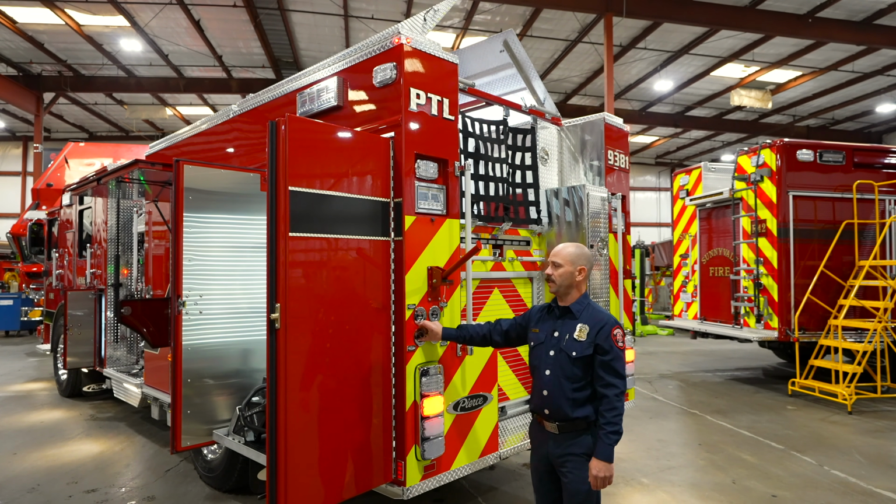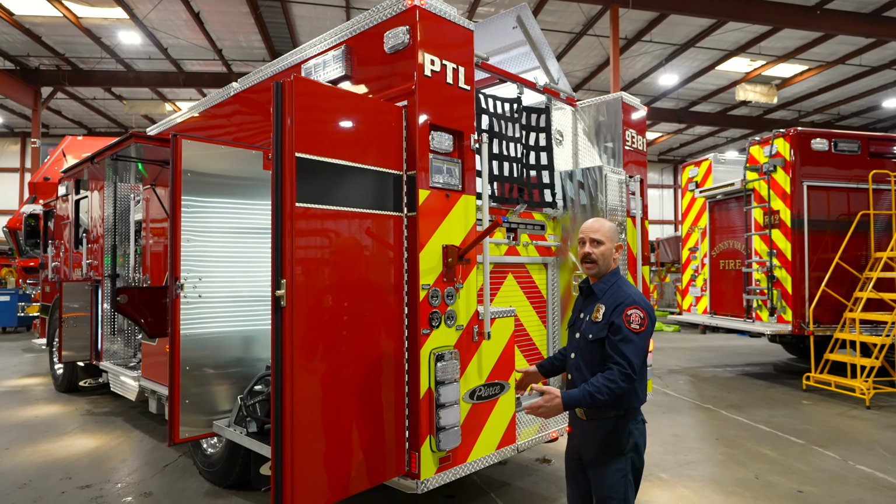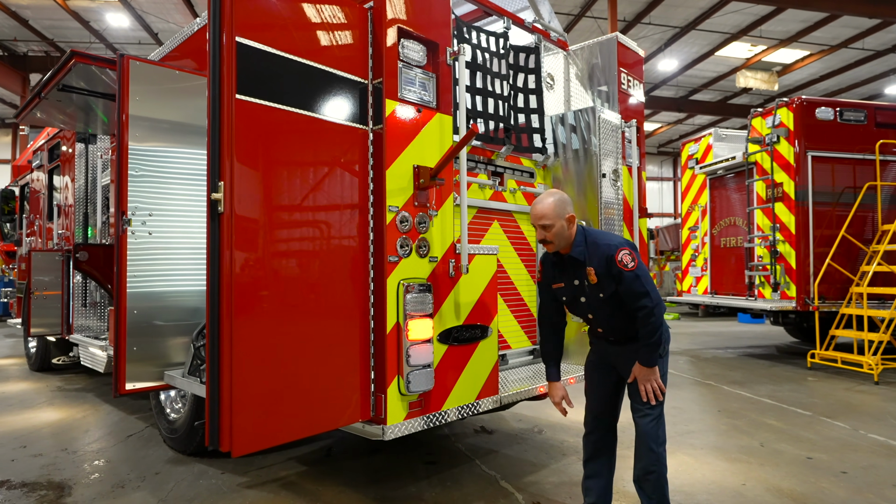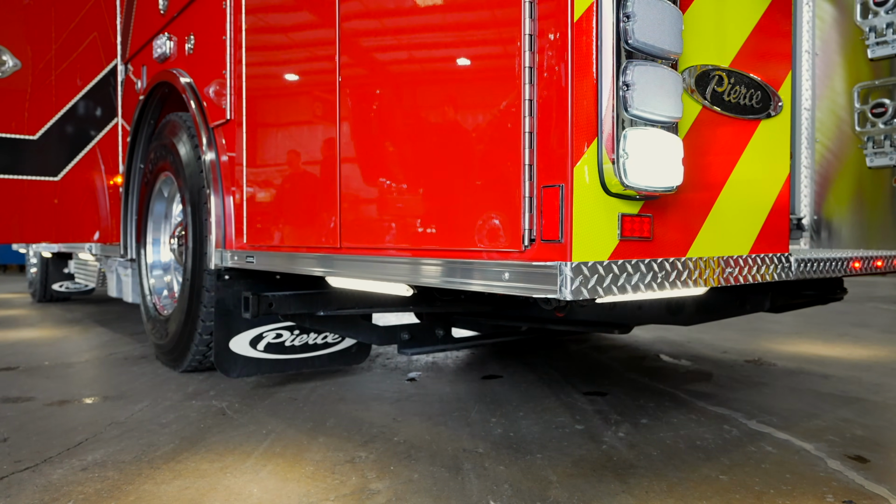This thing's also equipped with an air dump valve. It dumps the air out of the back suspension, which will drop the tailboard height down to about 6 inches.